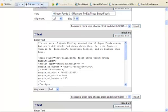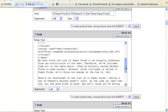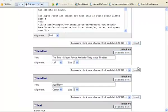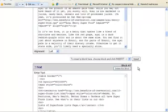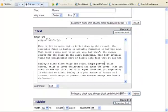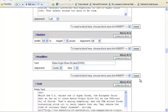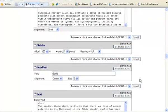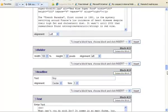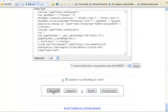This is just some Google code right there. I just copied and pasted that from Google. You type your stuff out. Headline, headline, text, text. You can add a divider line. I have pictures embedded in here. It's very simple. Divider, headline, text, divider. Let's see what this page looks like. Preview it.